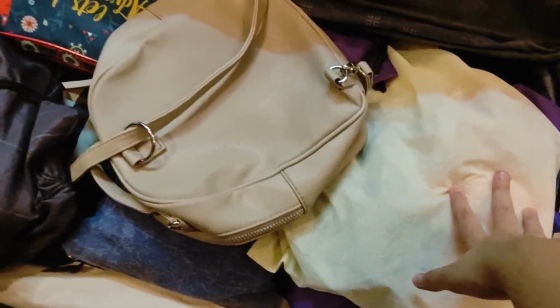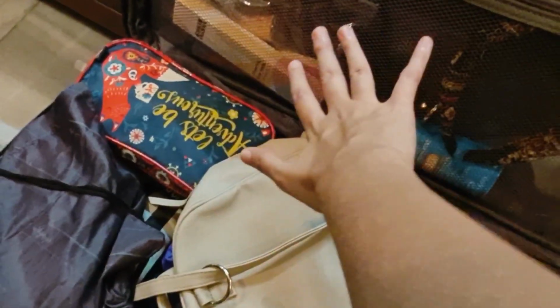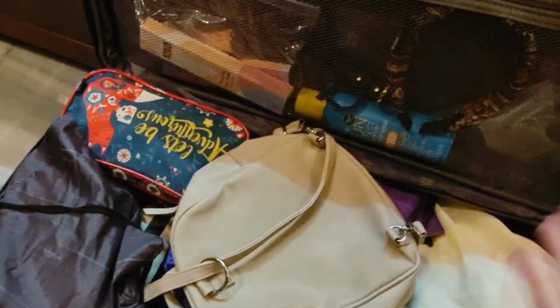Obviously I'm not going to remove everything, but this is basically my snorkeling kit. I also have my sunscreen, and I always make sure to carry travel sized body wash, lotions, dental kits, all of that, just to be on the safe side. Even though all the hotels will have it, or wherever I'm staying most of them have it, it's always good to carry an extra set for yourself.